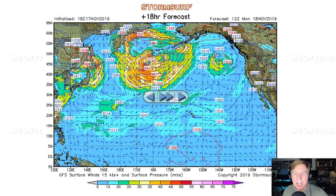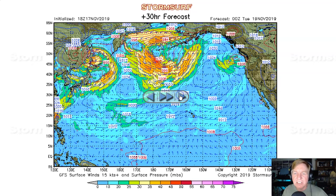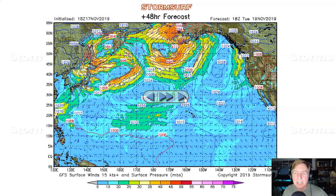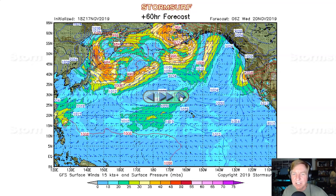So we get into Monday, the fetch continues, 35, 40, little pockets of 45 knots, not particularly impressive. Then finally on Monday, it all starts getting consolidated into one fetch, but also notice the core of the low, about 972 millibars over the northern dateline region. Still building some fetch, a broader area of 45 knot fetch into Tuesday morning. That actually looks pretty decent, pretty respectable. And then by Tuesday evening, the whole system lifts north over Alaska, not doing a whole lot.